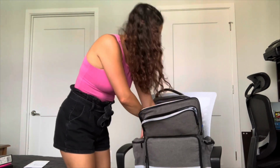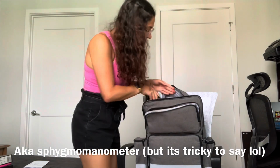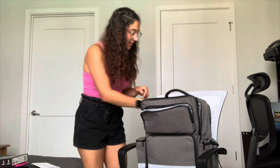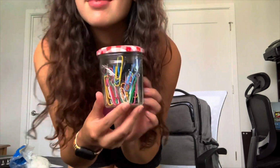Let's see. A blood pressure cuff. We just need the adult blood pressure cuff. The pediatric is optional. Okay, let's see here. We also need cotton balls and some paper clips. I have these in a cute little container. I love to reuse glass containers.